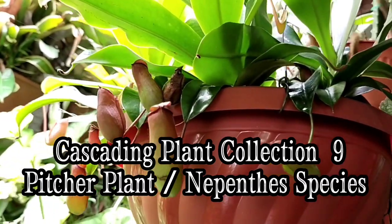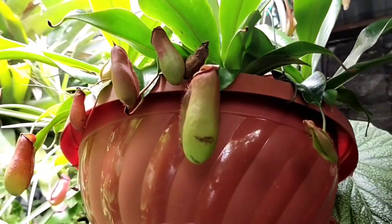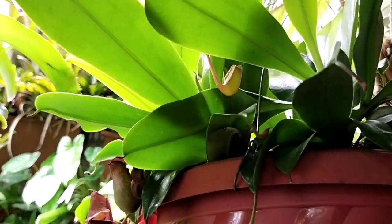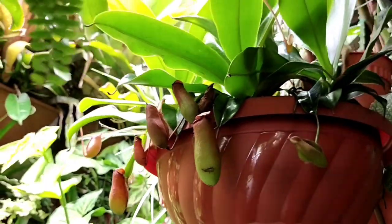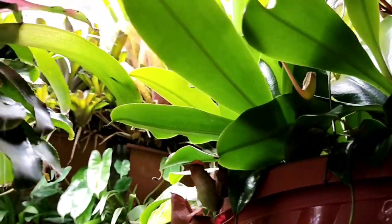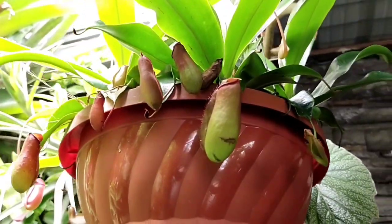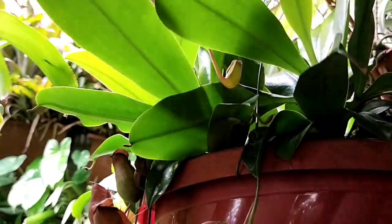Next on the list are these pitcher plants, this Nepenthes species, and I find that this is fairly new. I got it somewhere around October, November, and they are doing very well. There is a setback here, which is not to give them too much fertilizer, so I am very cautious of not spraying any fertilizer, because if I were to do so, those pitchers may just go disappearing. So this is one of the setbacks when it comes to carnivorous plants: the application of fertilizer on them can be detrimental when you want the pitchers to be there for visual display.